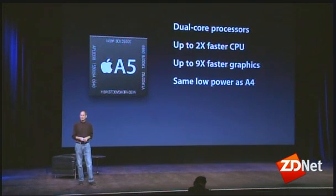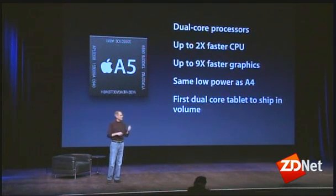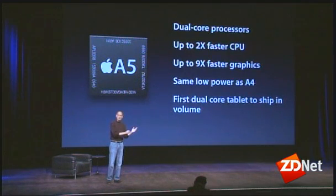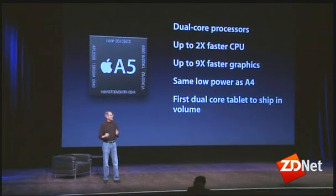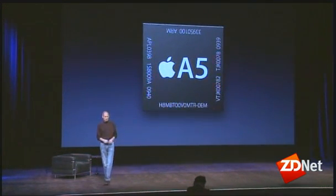Same low power as A4. We don't want to give up any of that legendary battery life. And even though others are starting to ship, I think this is going to be the first dual-core tablet to ship in volume. So A5 is really quite an achievement and is going to give us something that's up to twice as fast on CPU performance, up to 9 times faster on graphics, and the first iPad was no slouch. So, a lot faster with A5.